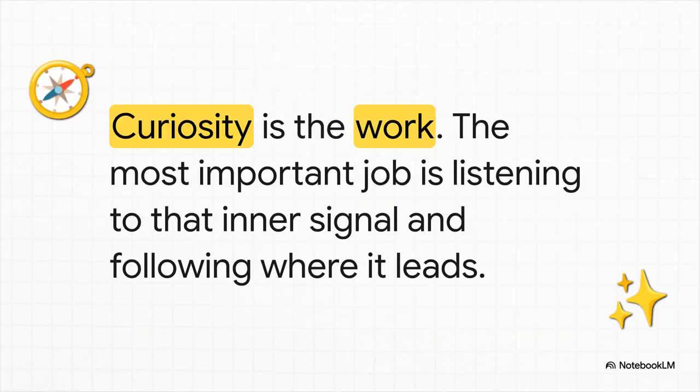Because at the end of the day, this is the real work. It's not about just ticking off boxes on a to-do list or hitting some arbitrary metric. The real work is listening to that quiet inner signal, that little spark of joy or excitement, and just following your curiosity wherever it wants to go.